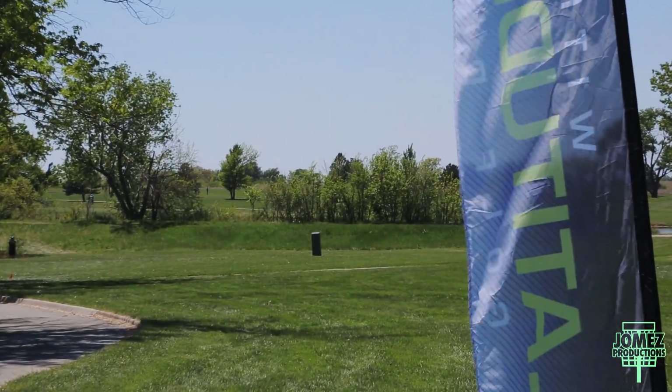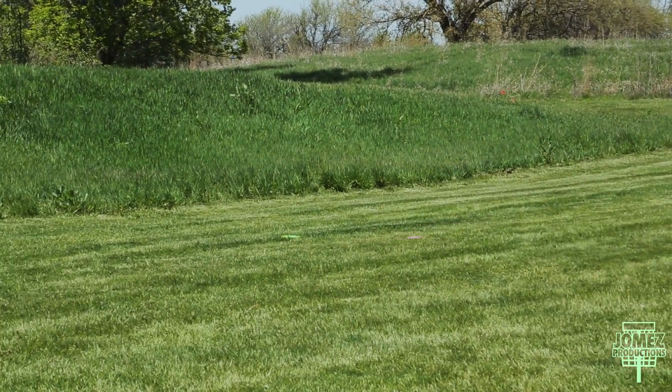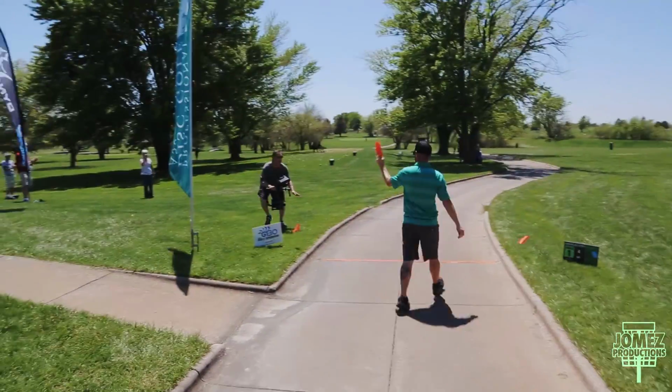But for me right here, I'm throwing a 750 series H3. I'm trying to keep it wide. You have a lot better angle when you go a little bit further towards the long grass. I'm trying to throw a sidearm towards the basket, trying to just stay low and give myself a chance.